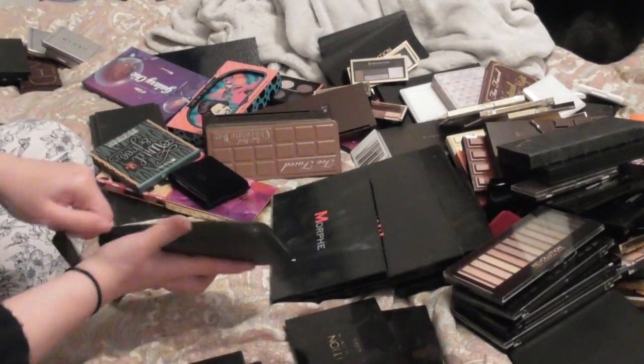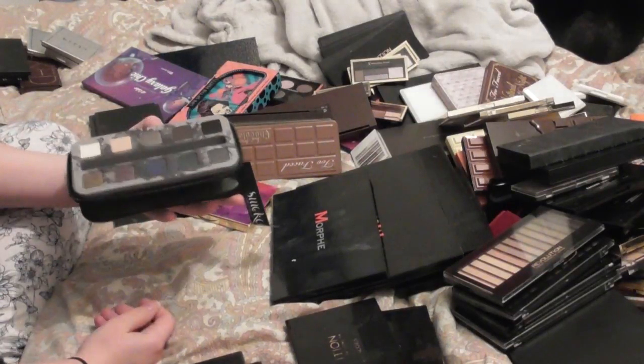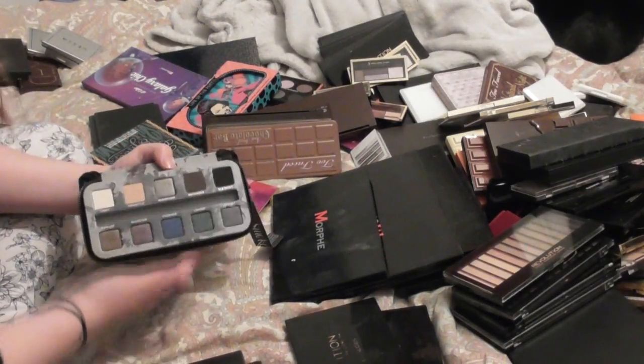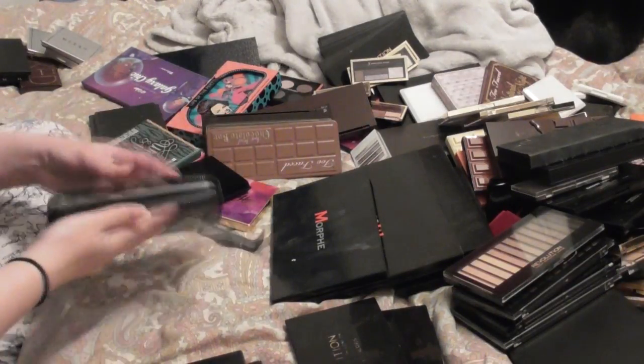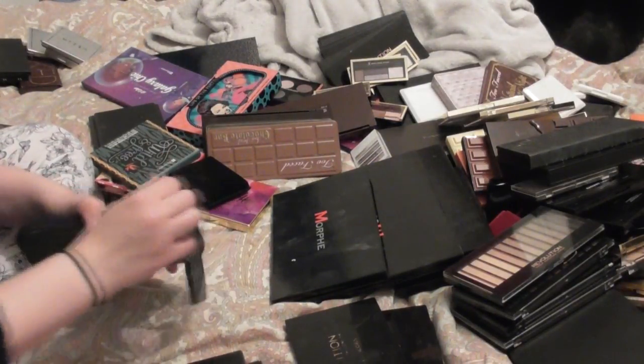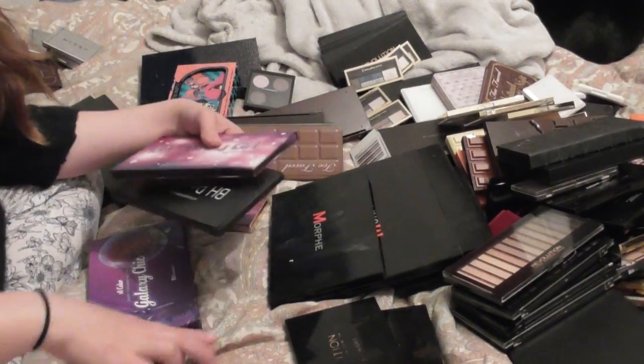Also gonna go is this Urban Decay Smoked palette because again, I just don't reach for it. I don't use it. I have colors like this and these in other palettes. I have them in my MAC palette. I have them in singles that I love better, so it's just gonna go.